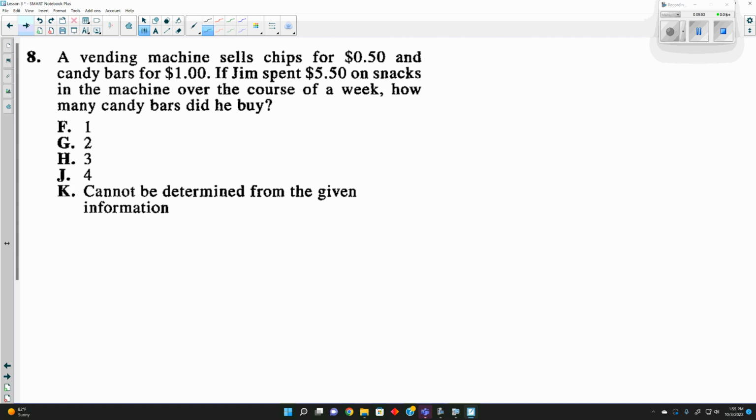Number 8. A vending machine sells chips for 50 cents and candy bars for $1. If Jim spent $5.50 on snacks in the machine over the course of the week, how many candy bars did he buy? So he spent $1 in snacks. So how many candy bars are $1? That's $5. How many candy bars and chips did he get?